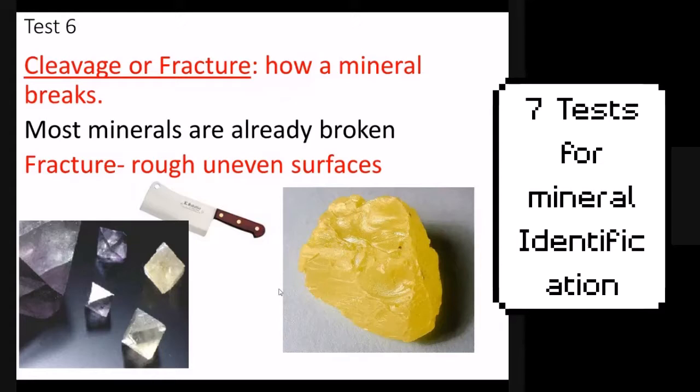Next test is cleavage or fracture. How a mineral breaks. Most minerals, when you find them out on Earth, they're broken. Sometimes they're not. Like, for example, these ones on the left here. Some of these aren't broken. That one is. But most minerals are already broken, which means you can tell what kind of surface they have. Do they break into cleavage surfaces or fracture surfaces?